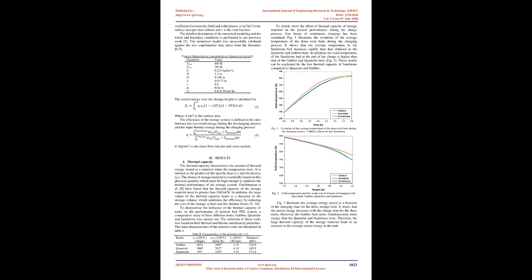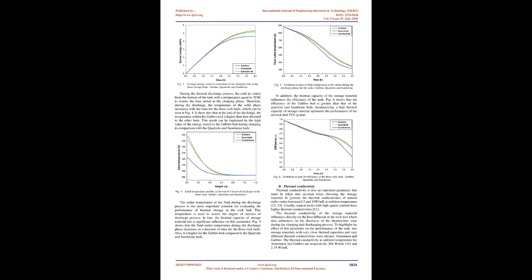Oscar et al. [8] have found that the thermal capacity of the storage material must be greater than 1 MJ/m³K. In addition, large values of the thermal capacity lead to a decrease in the storage volume, which optimizes the efficiency by reducing the cost of the storage system and the thermal losses [9, 10].